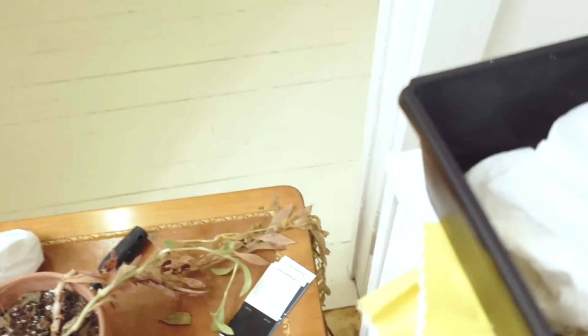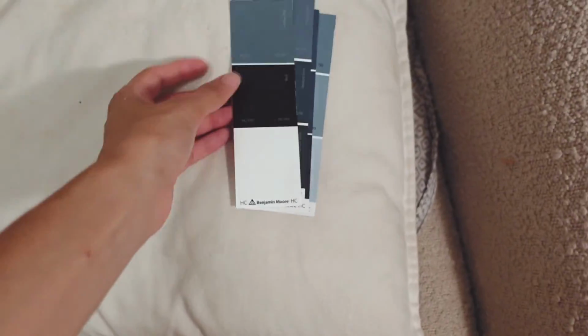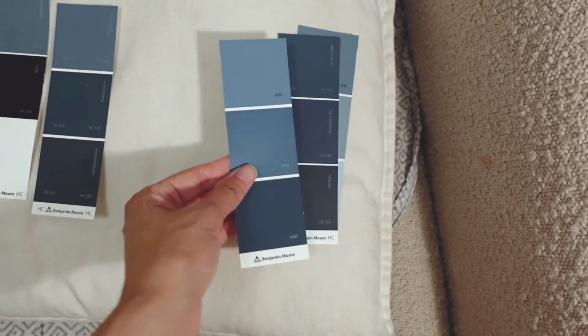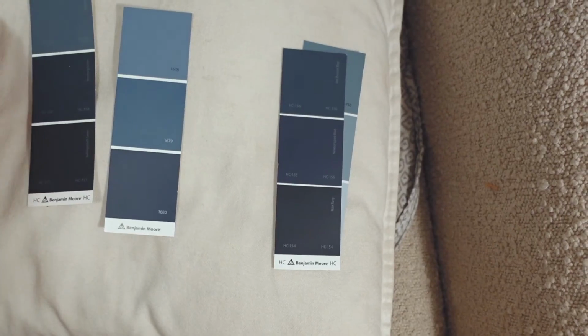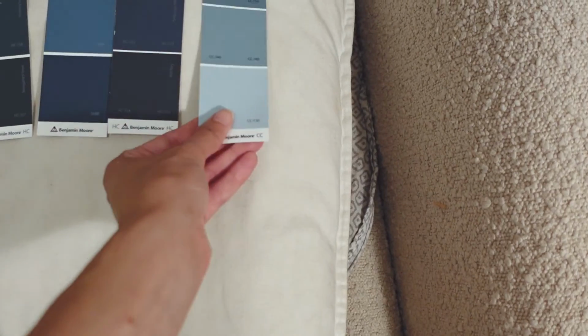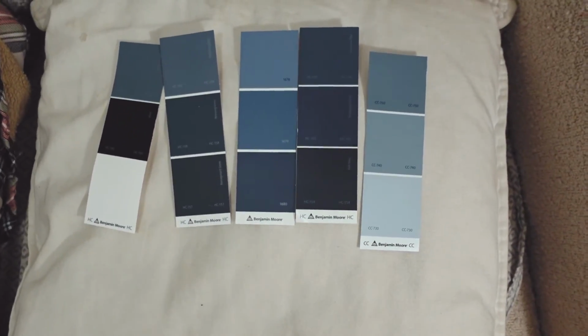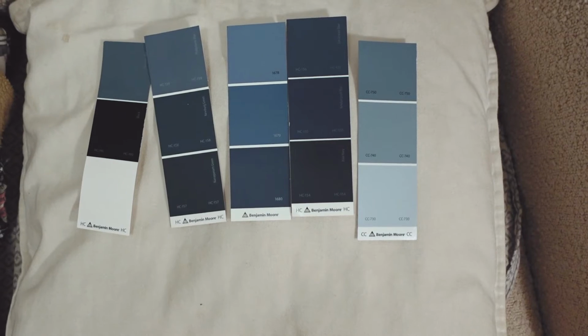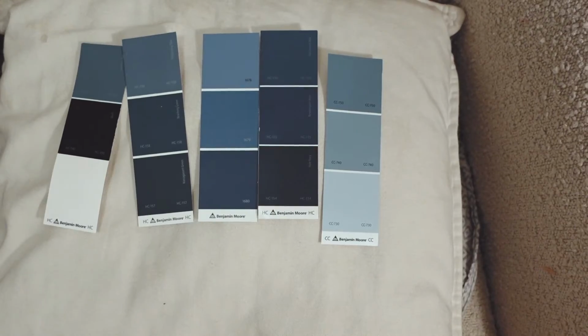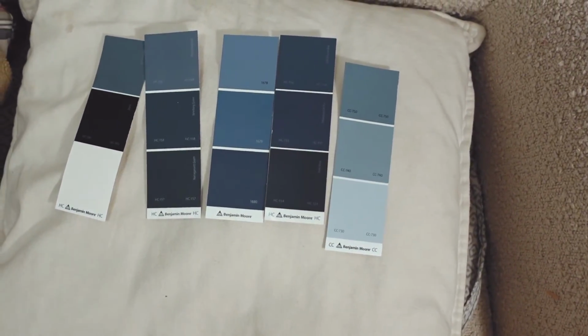So I'm going to pick the color. Let me show you the color samples I have actually. Bring them over. Okay, so these are the colors I am working with. They look so different based on time of day, like lighting. So I really am trying to kind of look at them in nighttime and look at them during the day. I wanted a dark blue, but I know that the room is small, so I don't want to close the room in more, but at the same time, I do want it to be like a cozy den.